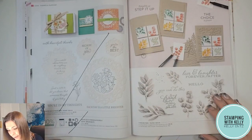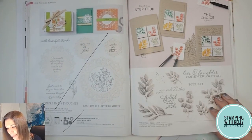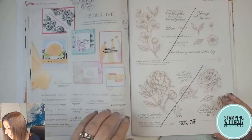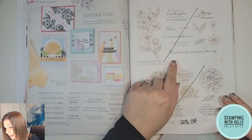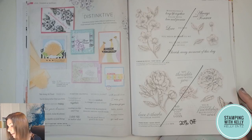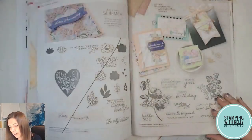On page 70, the Encircled in Friendship. This has been catching the eye of many of my stampers recently. I've had lots of people pick up on this one, and it's got some great dies that go along with it. Forever Blossoms is really pretty, beautiful sayings in there, and great for love themed. And Prize Peony has a fantastic die pack that goes along with it with a 3D peony that you can create. 20% off right now.